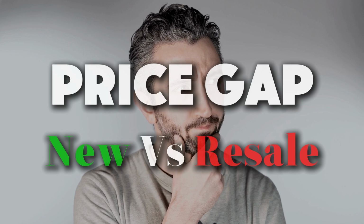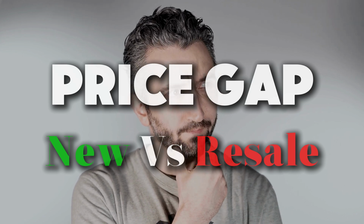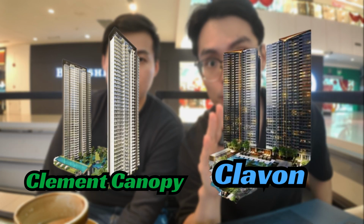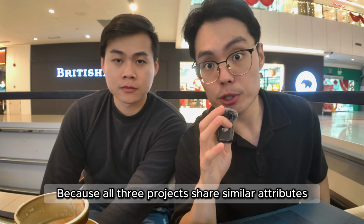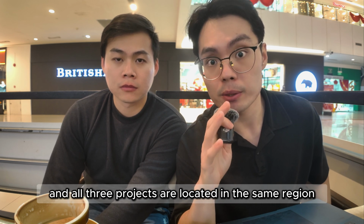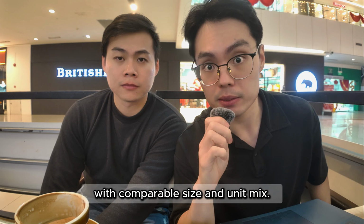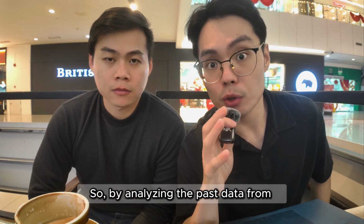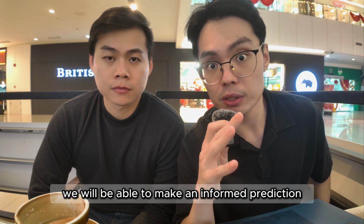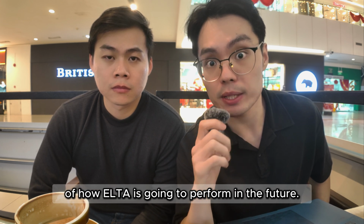So one way to assess whether a new launch project is worth buying or not is to analyze the resale project nearby and the price gap between the new one and the resale project. For Elta, the most relevant comparison would be its neighbor, Clement Canopy and Clavon, because all 3 projects share similar attributes and all 3 projects are located in the same region with comparable size and unit mix. So by analyzing the past data from Clement Canopy and Clavon, we will be able to make an informed prediction of how Elta is going to perform in the future.